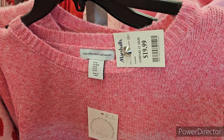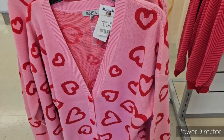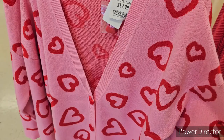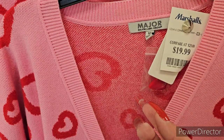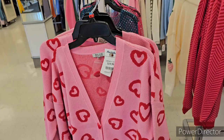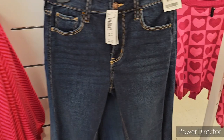All right, cool. So here's some Valentine's Day clothing. We have a heart cardigan, pink with red hearts. The buttons are all little hearts. Absolutely cute. $20. Major label group did this. They even give you an extra button. So that's a really good deal. And we have this set here. It is $24.99. It has heart buttons as well. Really cute. Then we have this little cardigan here with big flowers on it.